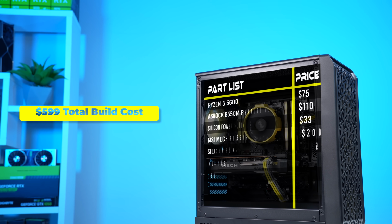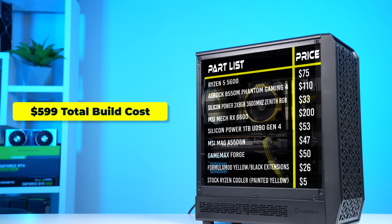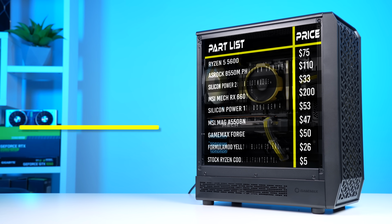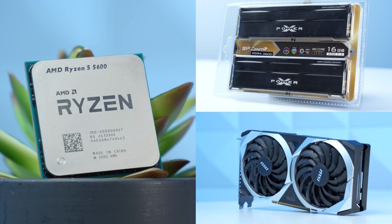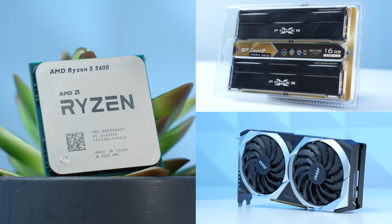All in all, here's what the final parts look like, and even if you include that $5 can of spray paint, this is still under the $600 target total price. No matter if you concentrate on aesthetics or pure price to performance value, the Ryzen 5 5600, 16 gigs of DDR4, and RX 6600 is about what you should shoot for, and it'll deliver a whole lot of performance.